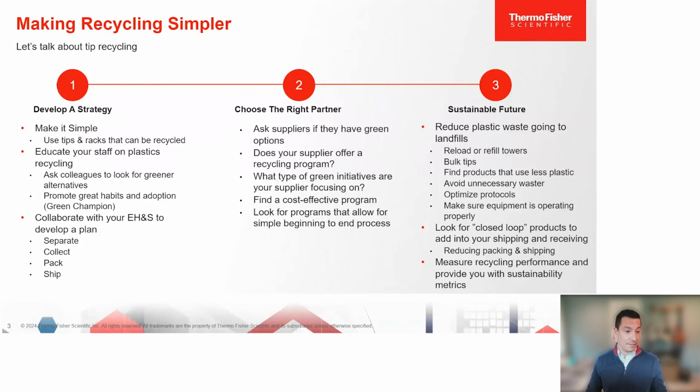Now let's look at step 3, which would be to focus on a sustainable future. Now you have a brand new strategy and partner in place. Your business can start to reduce plastic waste going into landfills, which is also great to see as you contribute to less waste going there and to alternative options with recycling.